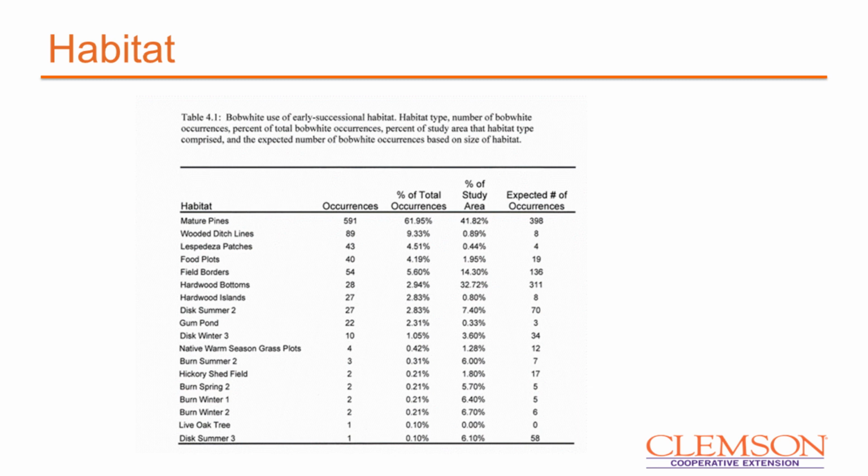But the ones that really stand out to me, and we saw a spectacular example of this not long ago, wooded ditch lines. Wooded ditch lines, we saw 89 occurrences. Based on the available habitat on that property, we should have only seen 8. So what does that tell us? It tells us that wooded ditch lines are extremely, extremely important to bobwhites.